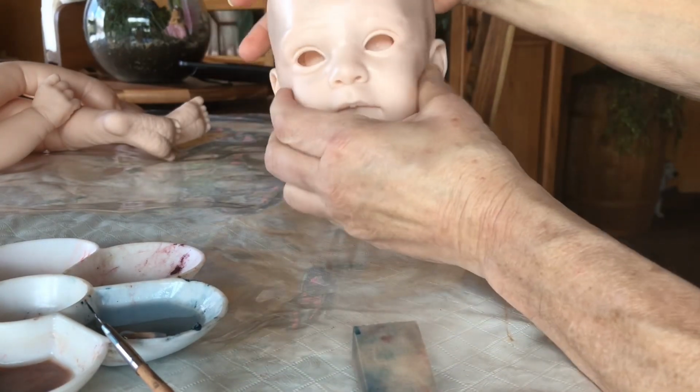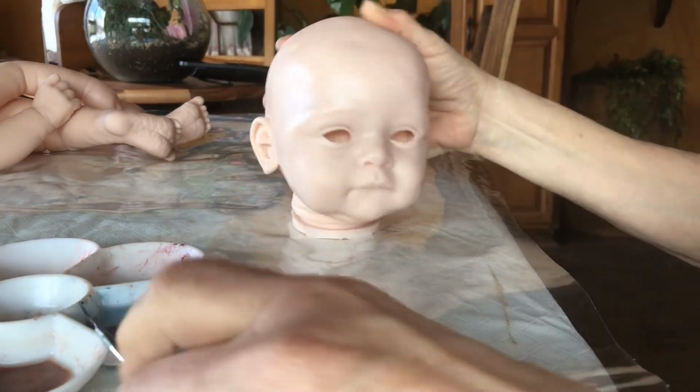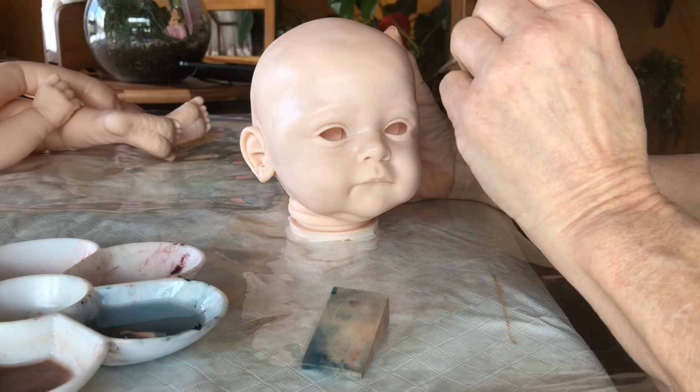I have silicone babies available. This one's nice and soft. See that? This is a vinyl. There's no such thing as silicone-like vinyl. No such thing. Vinyl and silicone do not mix.